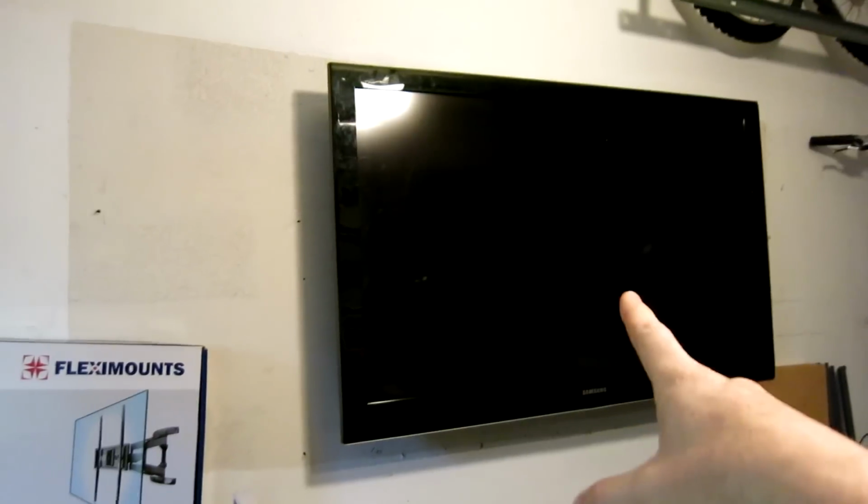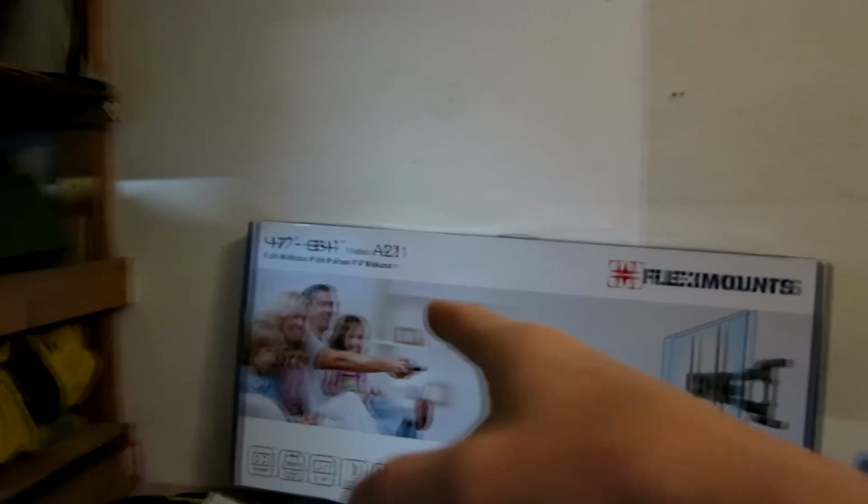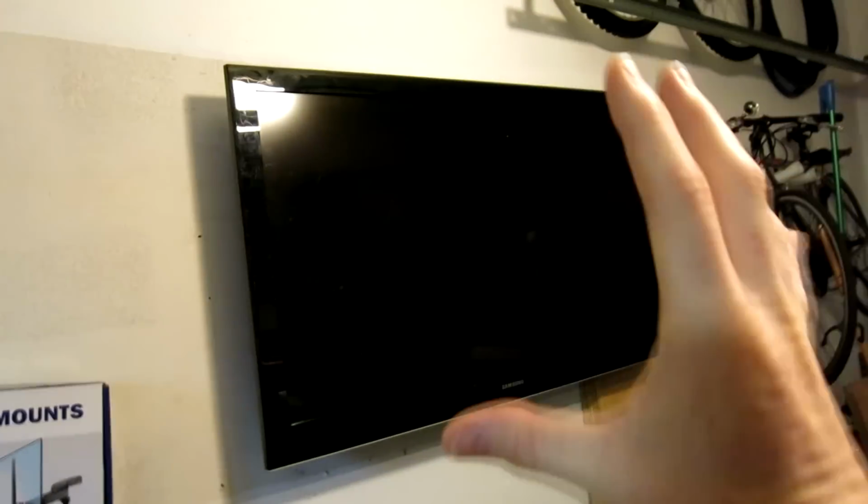All right, guys, good news. We have put up our first television right here, a 52-inch Samsung television right there. It's an older one, about from 08 or so. On the back of it right here, we have the flexi mount, 47 through 84 inch. This thing is a beast. I'll show you guys that towards the end of the video. It pulls out, tilts, swivels, all that fun stuff. Now we need to put up the 46-inch Westinghouse LED TV right here. We need to take off the stand, and we also are going to be putting on that right there.